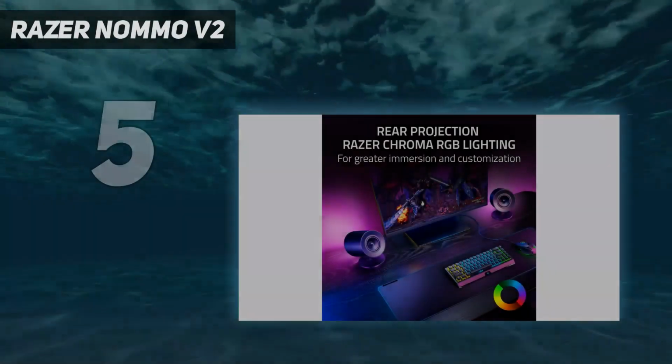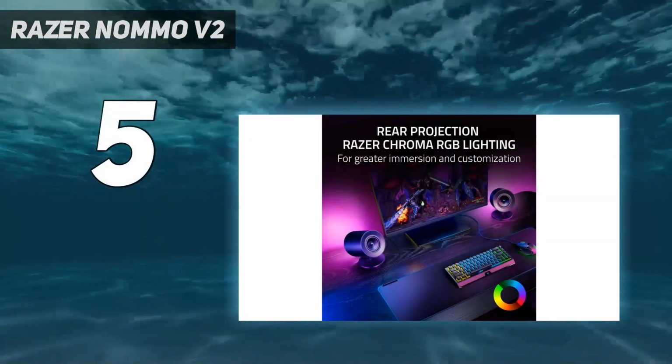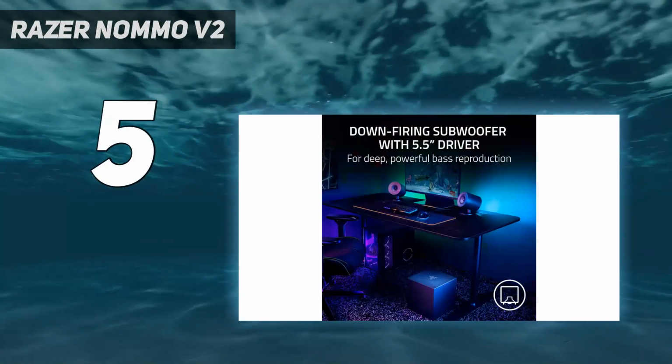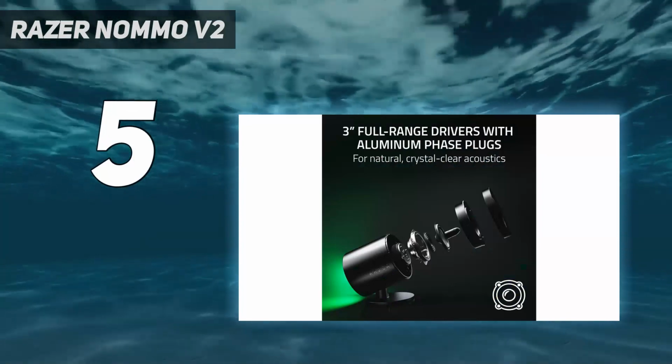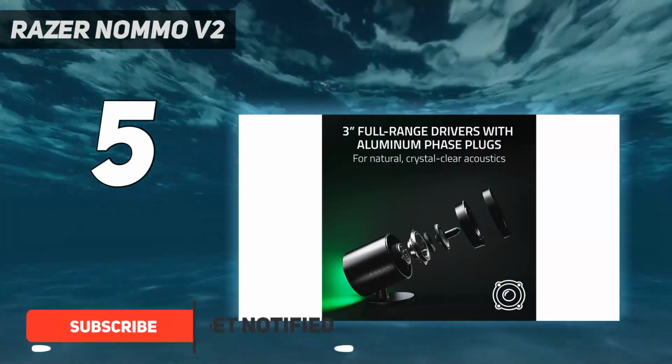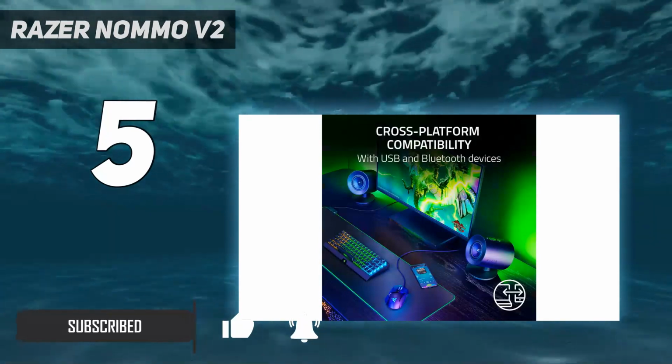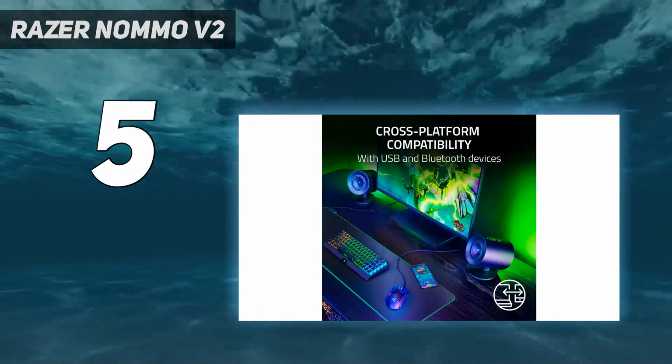Razer Nommo V2. The Razer Nommo V2 is a wired 2.1 gaming speaker setup with powerful, booming bass and impressive directional sound, perfect for a single-player PC gaming setup. The Nommo V2 is the more affordable version of Razer's Nommo V2 Pro.